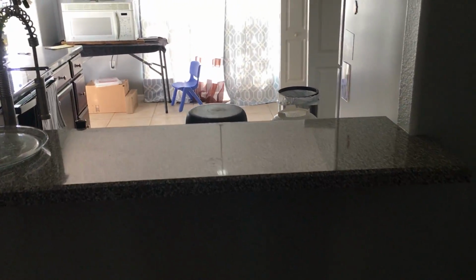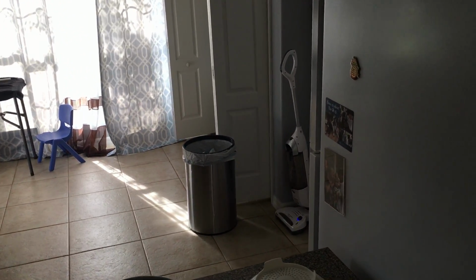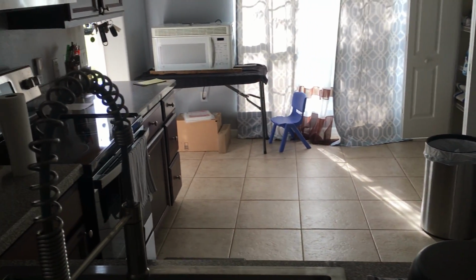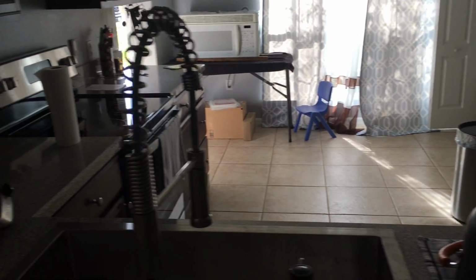We're now approaching the bar between the living room and the kitchen. You can see the refrigerator, the brand new sink, brand new stove, brand new microwave, disposal, everything is new, ready to go. We're going to the child's bedroom now, and there you are.